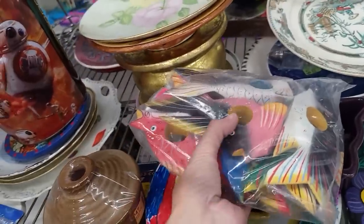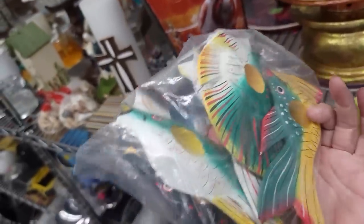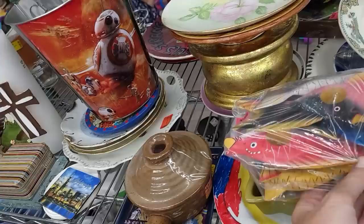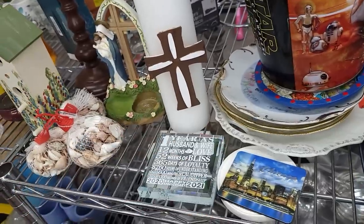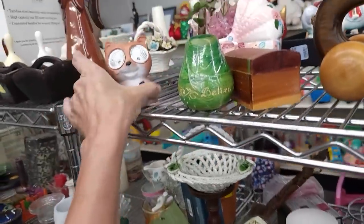I see fish. Are these napkin rings? They are napkin rings, but they went $9. Eesh. I can't do $9. They're probably only like a 15 to 20 sale, so that's too much for me. That's collector price. Oh, how cute he is. We keep seeing those here.